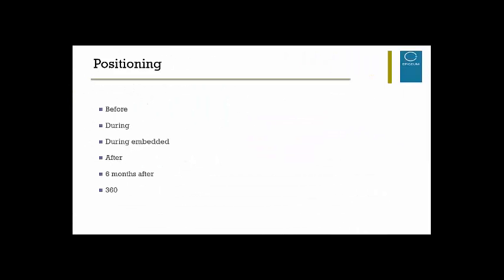And then finally, I'll stop after this slide, the positioning of the surveys. We'll be positioning surveys before people begin courses, during the time that they're doing courses. We're also positioning them embedded right into the course material. There are post-course surveys, and then there are 6-month surveys after that.